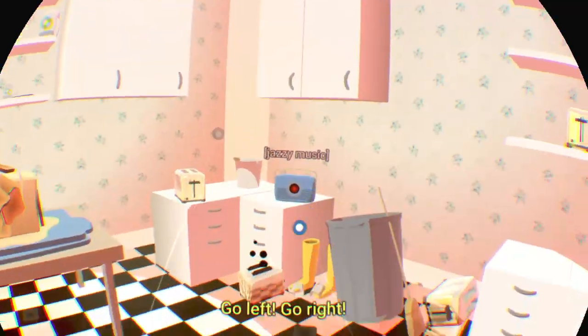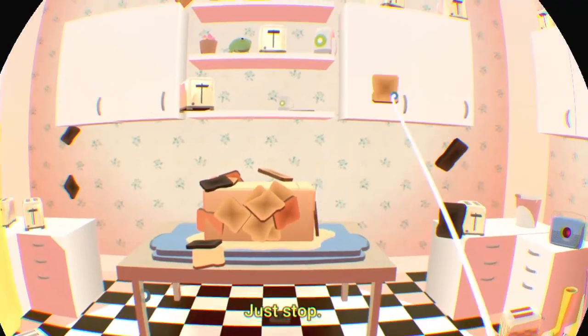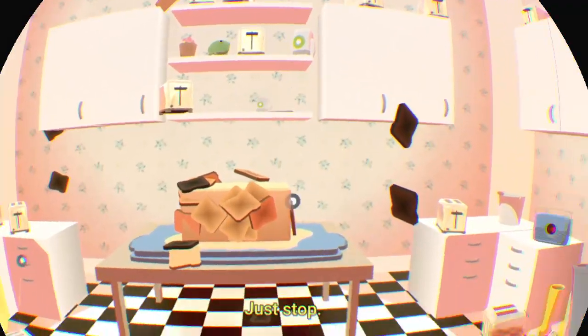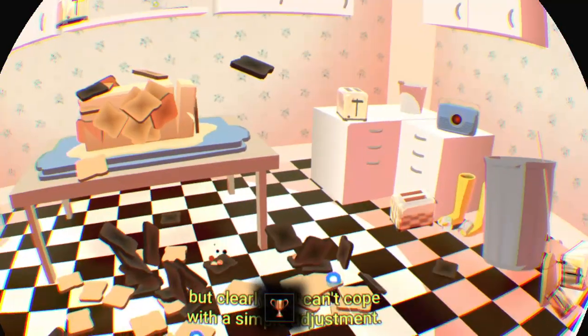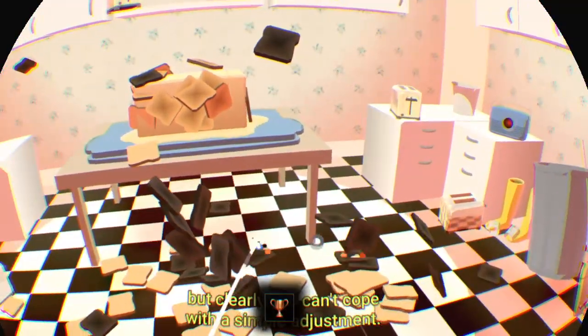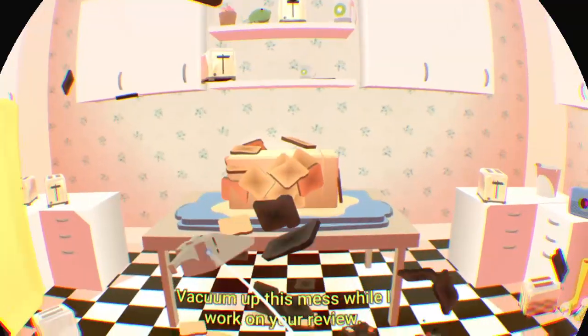Go left. Go right. Come on. More. More. More. Stop. Just stop. I had such high hopes, but clearly you can't cope with a simple adjustment. Go. Vacuum up this mess while I work on your review.